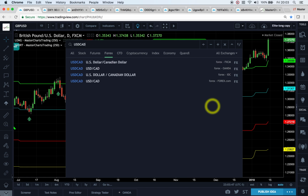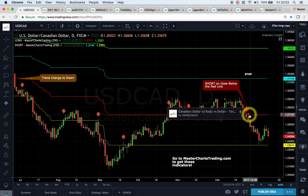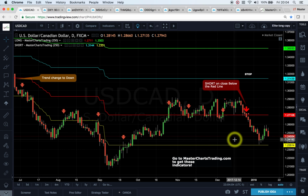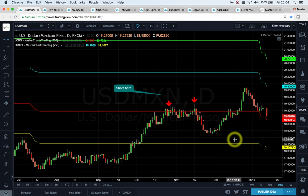Here's Canadian dollar, US dollar versus Canadian dollar. I again sent an alert. Well, I don't really trade currencies, but I actually published a public idea here on the Canadian dollar. So it went, obviously, in my favor if I was trading it. US dollar versus Mexican peso, again also a bearish instrument. In other words, the Mexican peso is winning this battle.